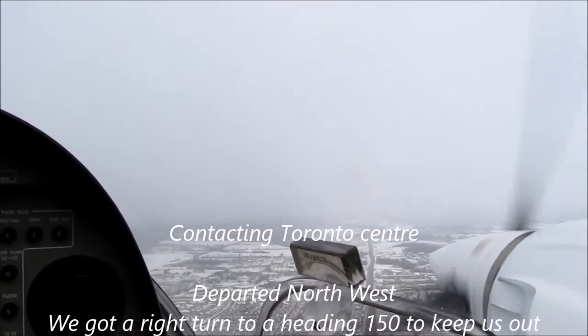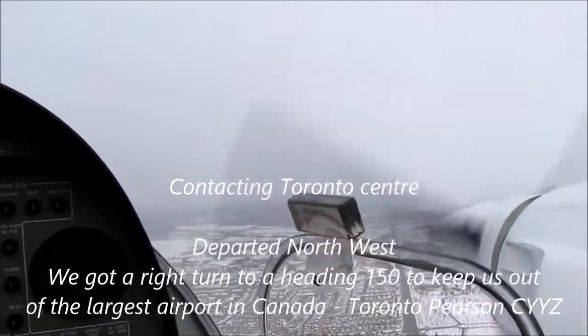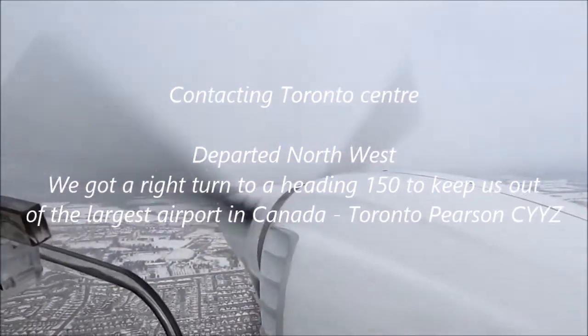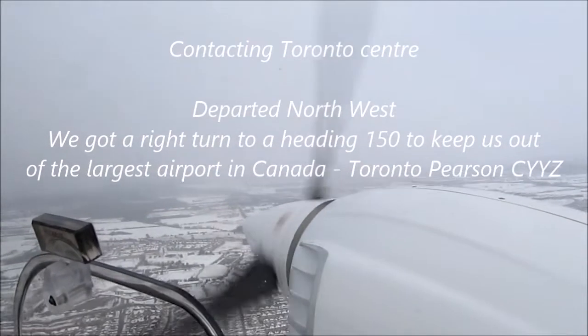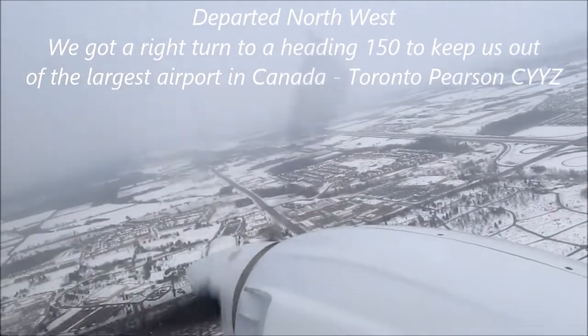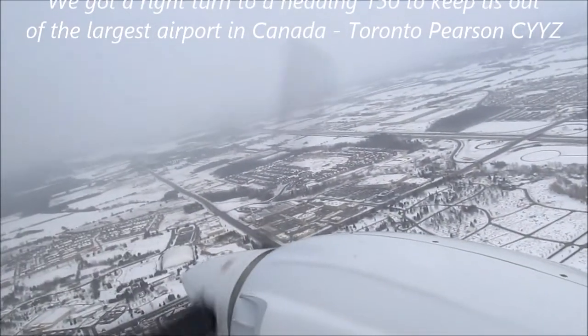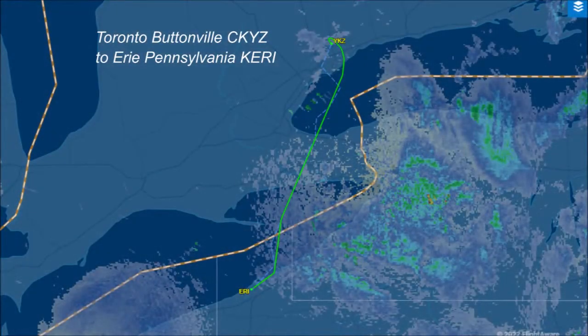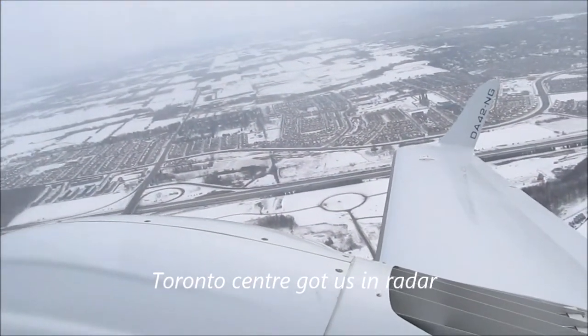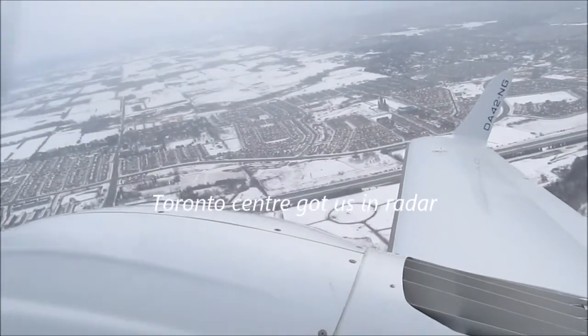Delta Juliet Foxtrot just off runway 33, Buttonville. Foxtrot Delta Juliet Foxtrot, turn on center, squawk ident and turn right heading 150, vector for the climb. Right turn 150, Delta Juliet Fox. Foxtrot, you're identified on a 2200, Buttonville altimeter is 29.99. Delta Juliet Fox, 29.99.